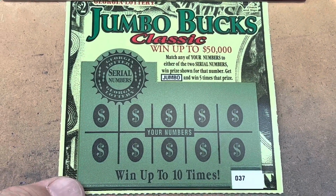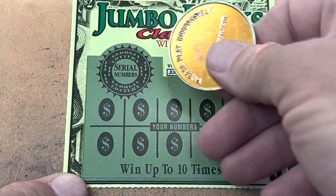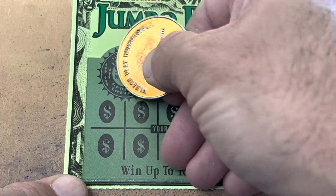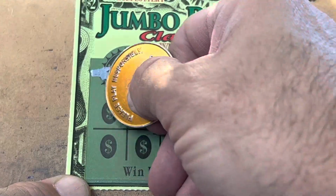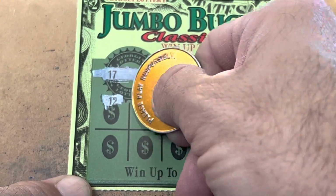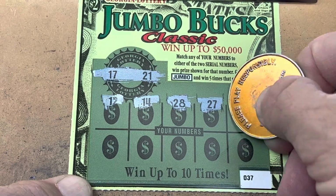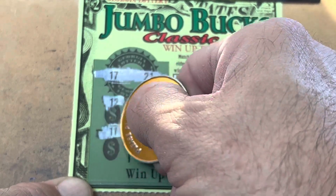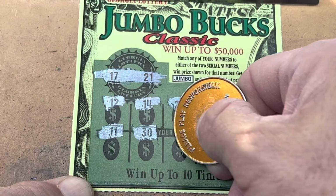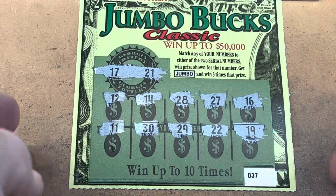All right, matching numbers, but if we see that jumbo, it's five times the prize. Here we go. We need an icebreaker. 17, 21, 12, come on ticket, 14, 28, 27, 16, one off, nothing up top, we got 11, 30, come on jumbo, 29, 22, one off, and 19, so nothing on ticket 37.